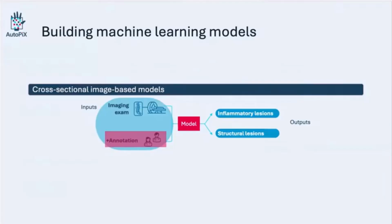And also with regards to the other imaging techniques, ultrasound and MRI, where we can also detect and look at lesions, pathological changes that are not structural damage, so they're not a loss of bone or cartilage, but all inflammatory in nature, and that will be the inflammation of the joint lining. And all of this we will be able to look at in these cross-sectional models and develop machine learning models which will be able to score this.